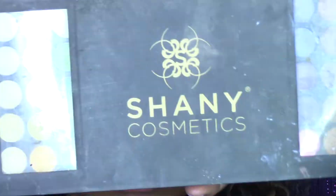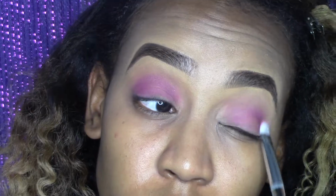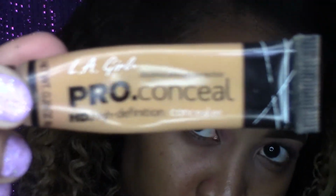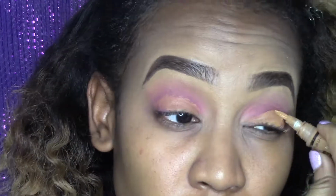I'm going to use this mauvey brown color as my base. Then I'm going to use my Shany Cosmetics color, and I'm going to go in with this hot fuchsia-y purpley pink color. And just kind of rub it out and blend it out on the base of my lids as well. I'm going to go in again with that natural toned brush that I used with the same powder on it and blend that out.